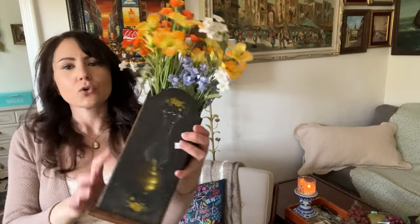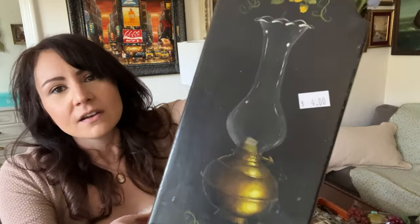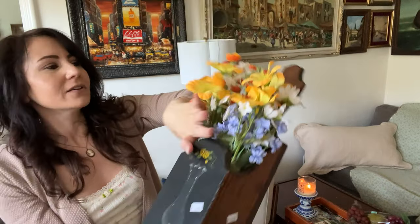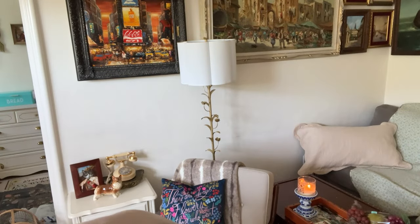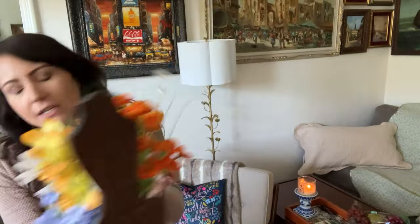This is cottagecore-y, I thought, and it came with these flowers. $4. Yeah. It's cute. I don't even really know. Just like a cool thing to put up. And it's gonna bring some color in. I don't know if I'll keep those, but they're cute. They're like California poppies, so I might as well. They're pretty cute, actually. I like the mix. I just need to fluff them.